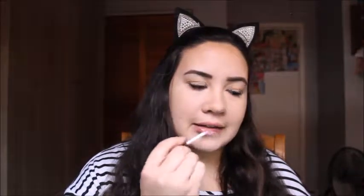Okay, so last but not least, I'm going to take this Steve Laurent lip gloss and just coat my lips. This stuff smells like vanilla. It smells so good. I normally don't even wear lip gloss, but for the sake of this video, I put lip gloss on. Normally, I'll just put on a chapstick or something.